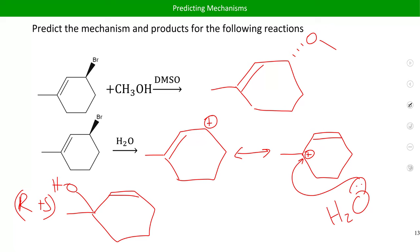We talked about cis and trans, E and Z, so this is what I want to get to. Which one of these is E1 and which one's E2? E2 would be the first one. Right, exactly. And this step looks the same whether it's elimination or substitution.